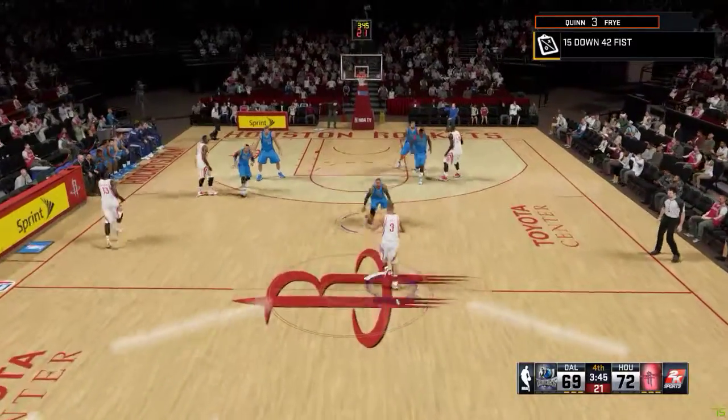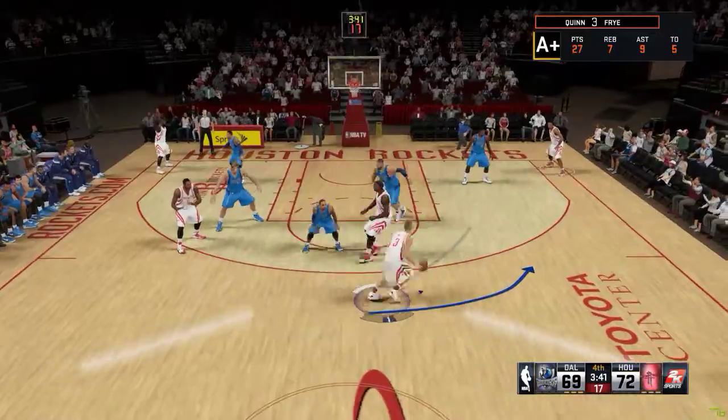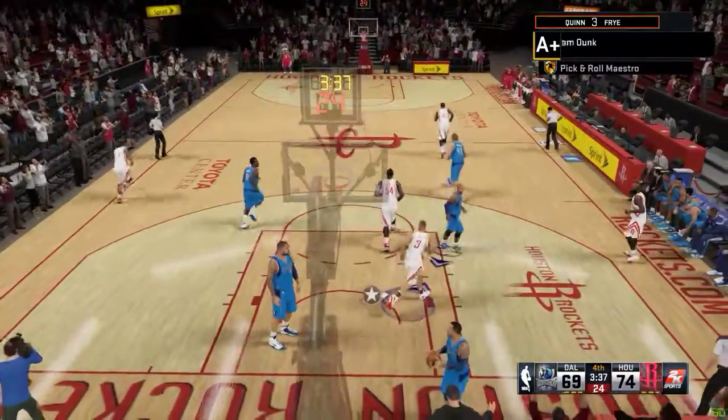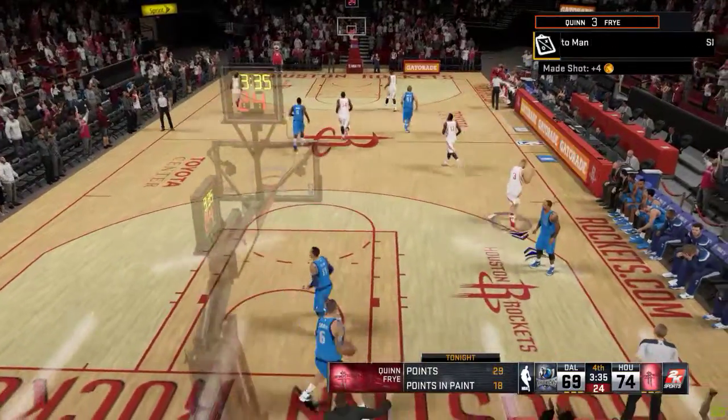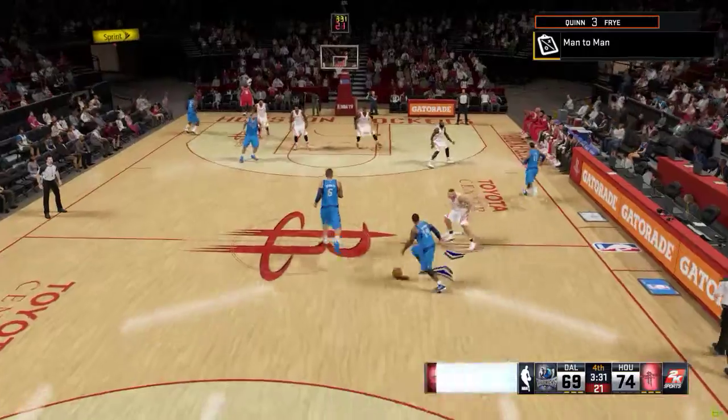You know what? That's what you like to see. A perfect pass leading him right into the shot. Didn't even have to break stride. Here's Fry, and he dunks it after the pick. Frees him up. Punches it down. Rubs it in. It looks like a little deeper with the hand finish.